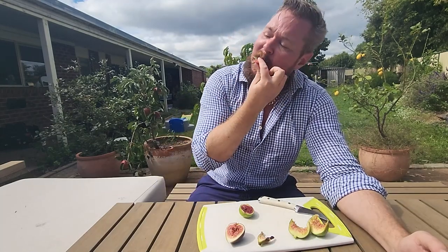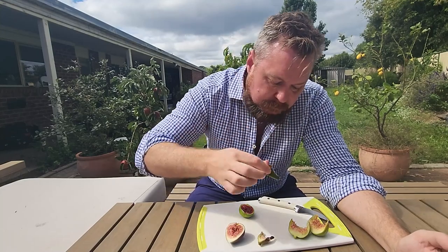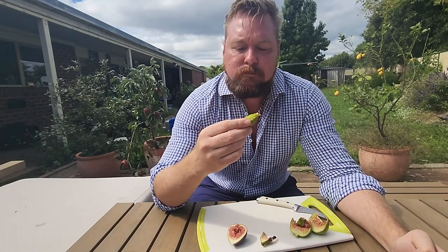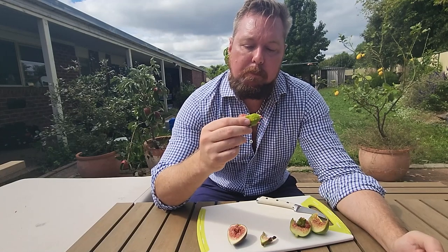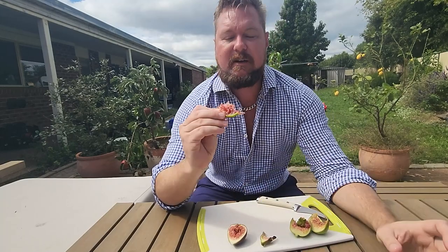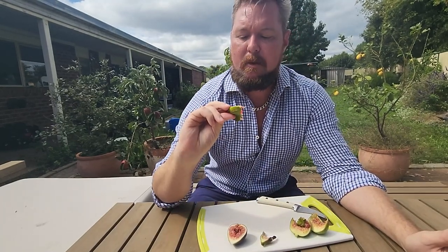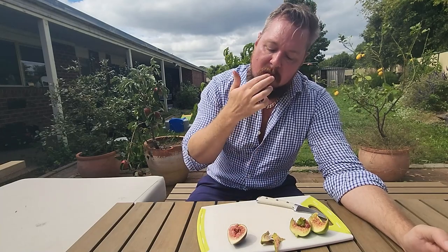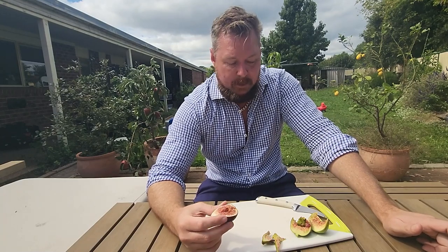Let's give this supposed Saint Dominic's a try. This one's really jelly. Bit messy. This is a really nice fig. This one is delicious. This one has a honey flavor to it. It's got some acidity to it. It's just very pulpy, it's very jelly-like, it's just great. That's a pig. It might not be a Dominique, but it's very, very good.